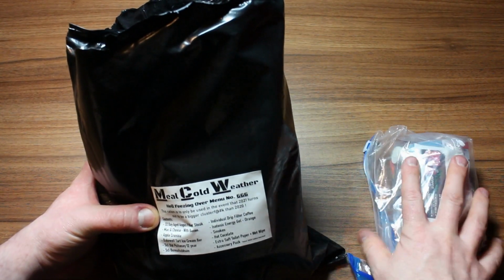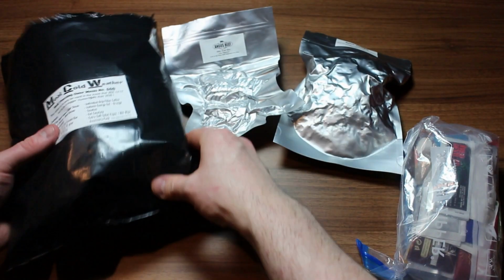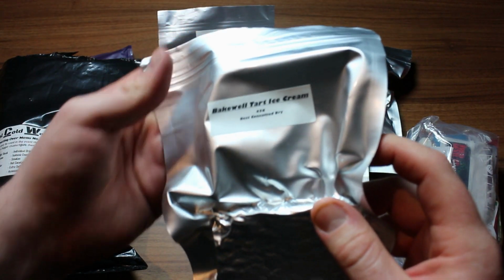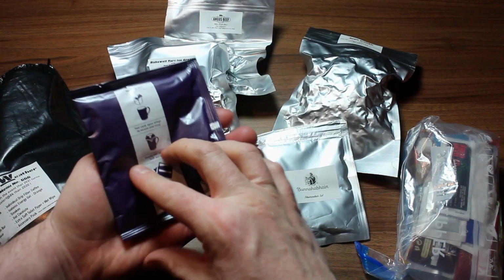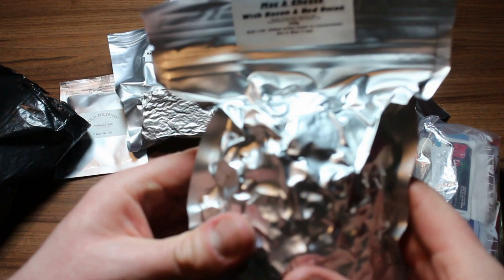Okay, we have an accessory pack in a Ziploc pouch. Freeze-dried apple crumble. Angus steak, also freeze-dried. Bunnahabhain. Bakewell tart ice cream bar. Individual Colombian drip filter coffee. Old Pulteney 12-year-old. And mac and cheese with bacon and red onion.